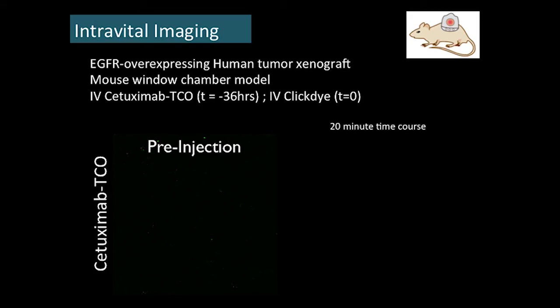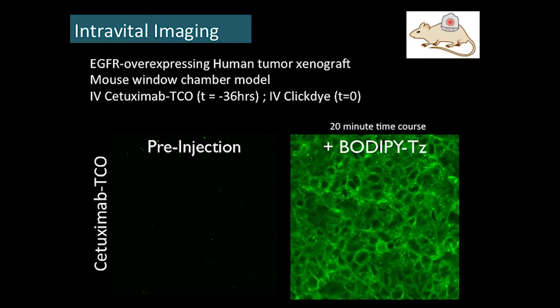So intravitally, I've lost track of exactly how much time I have, but you can deploy these same tools into a mouse. And in the lab before I started, there have been a whole host of tetrazine-TCO experiments done for in vivo diagnostics analytics. And so here in the pre-injection state, we can see a mouse that's been injected with cetuximab TCO looking at a window chamber tumor model. Here at the top right, there's no fluorescence in the window chamber. And after we add the dye, lo and behold, the same cell line that we could do in a trivial format in glassware, we can generate the same sort of relatively high signal-to-noise target-specific imaging.